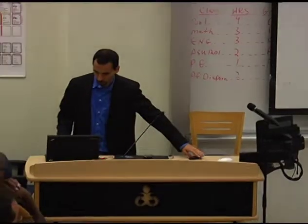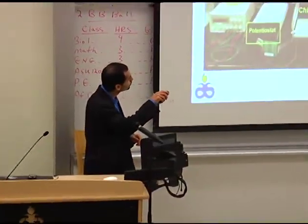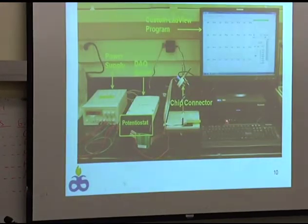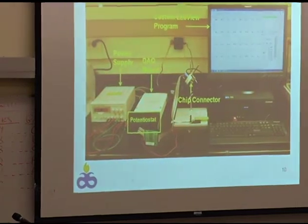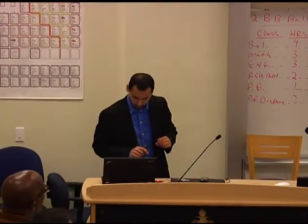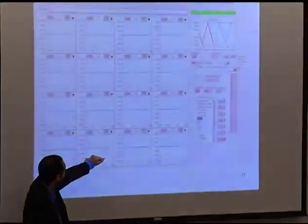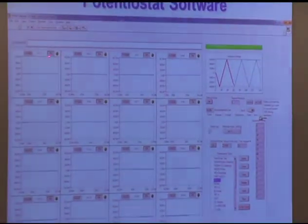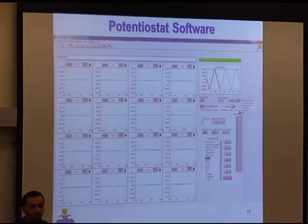And I actually have this running the software. You can kind of make out the individual 16 channels. Each of those channels would be a CV in itself. I'll have a better view of that. Okay, so here's the software, just a screenshot of the software, 4x4, 16 channels. This is a LabVIEW program we created. Each of these channels can be turned on and off.